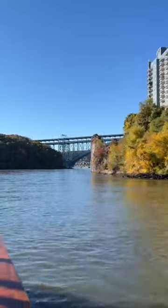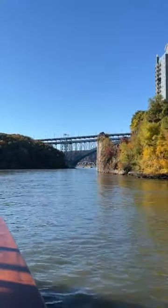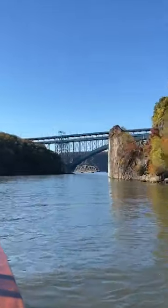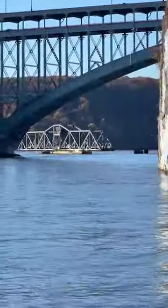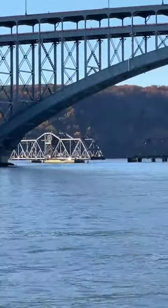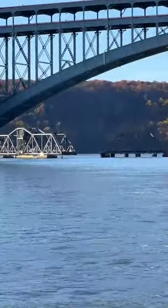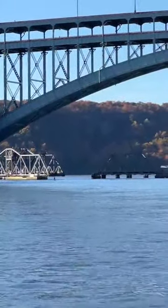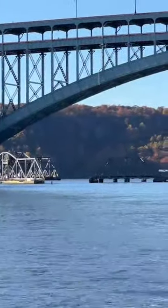There it is. Right there in the distance, the Spuyten Duyvil swing bridge. Now it's opening again. A train just passed through it, which is amazing to think about if you're going on one of those trains further up north in New York.